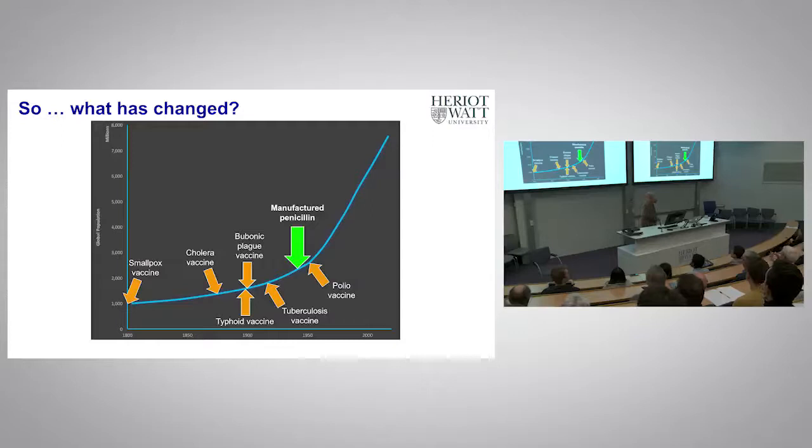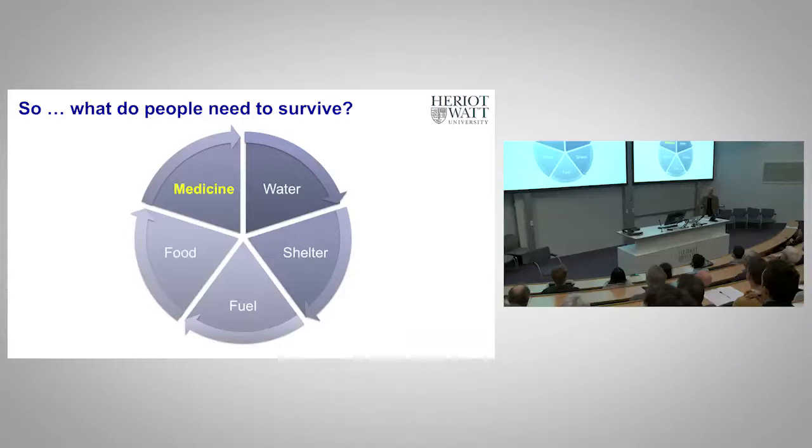So the actual question, what do people need to survive? Water, shelter, food, fuel, medicine. Right? And medicine is where biochemical engineering comes in.